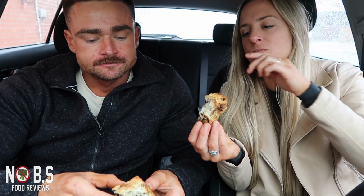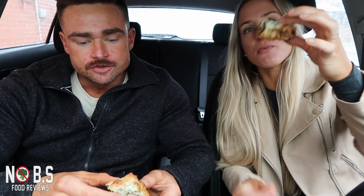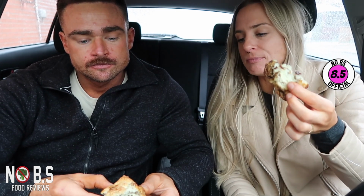You know what I was thinking? We should have, well, we can still do it, but we should have done a visual rating. Because for these, visual. This one visually, salted caramel, hands down one in taste. I'm gonna give this an 8.5. 8.5? Yeah. So it's better than the blueberry? I like it better than the blueberry.